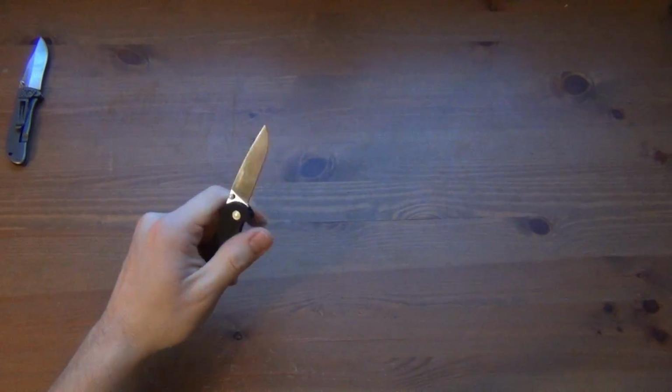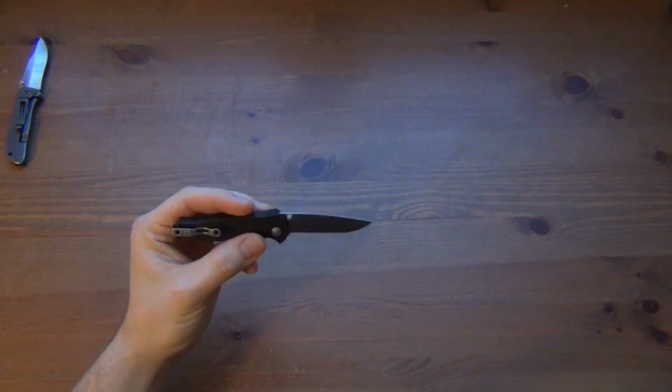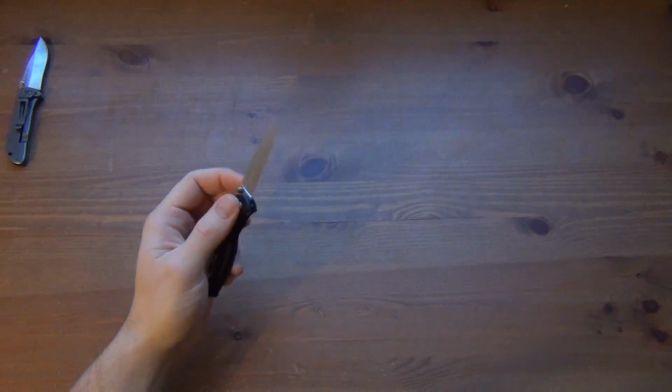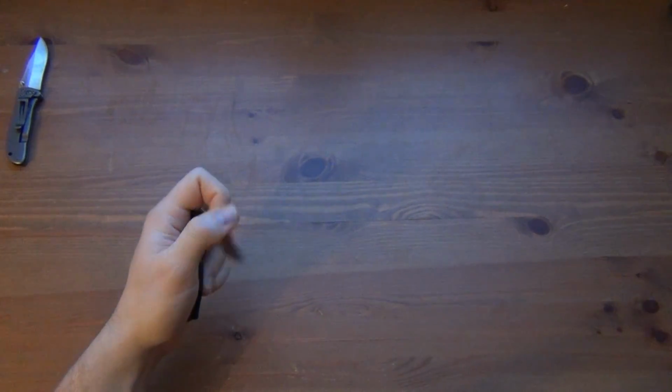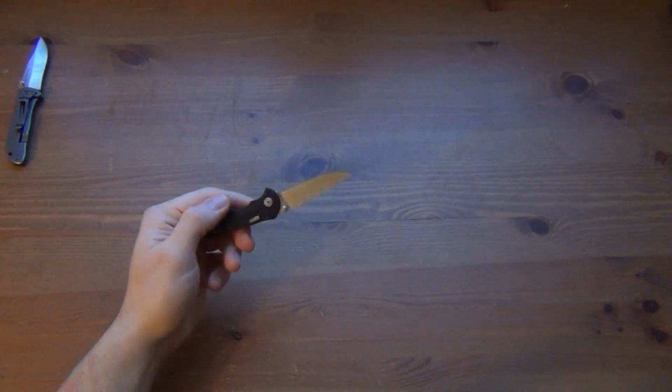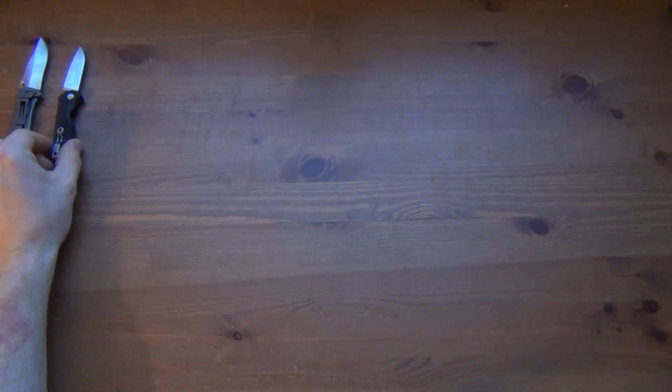Next up is the SOG Flash 1. I don't know, I never carried this knife either. It was sort of an experiment, and yeah, I've got a review out on it, but it's not a bad knife really at all. I can definitely see why some people like it, but I just have a lot of other options I would rather carry.